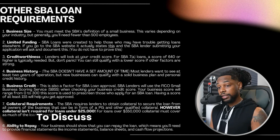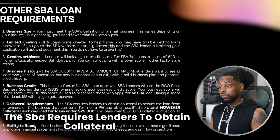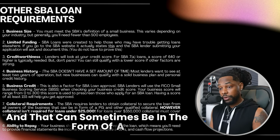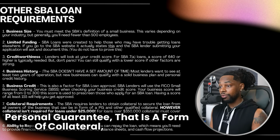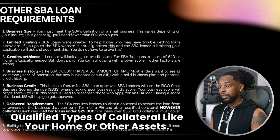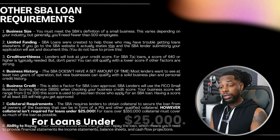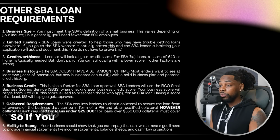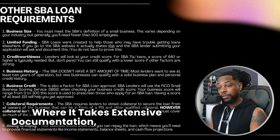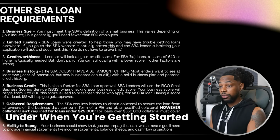The next thing we need to discuss is collateral requirements. The SBA requires lenders to obtain collateral to secure loans from all owners of the business, and that can sometimes be in the form of a personal guarantee, that is a form of collateral, and other qualified types of collateral like your home or other assets. However, collateral is not required for loans under $25,000. So if you do not want a financial review where it takes extensive documentation, always request $25,000 or under when you're getting started doing this.